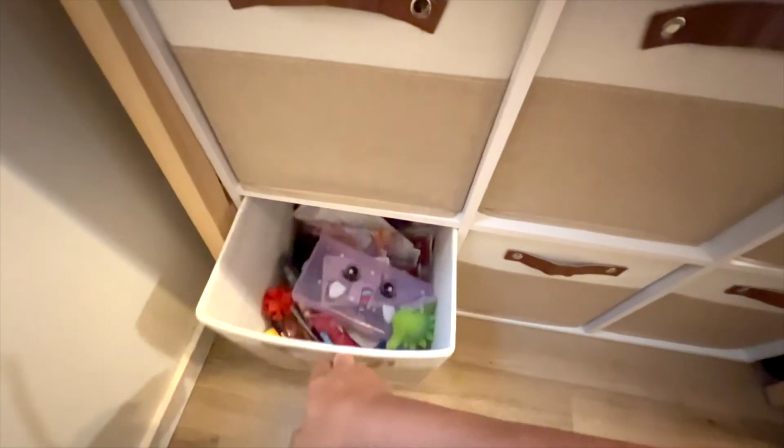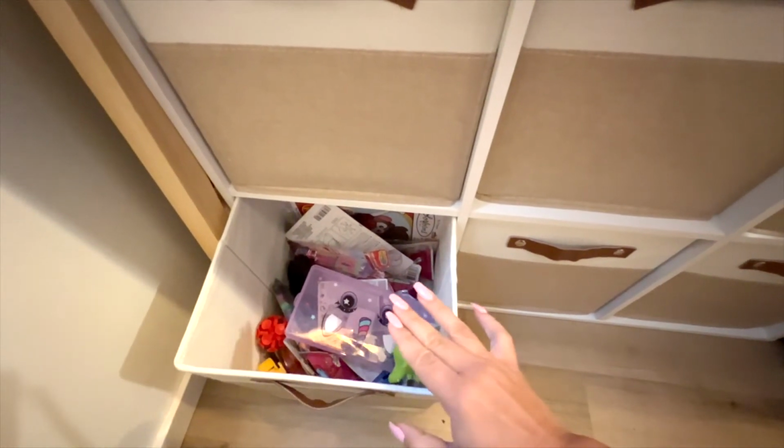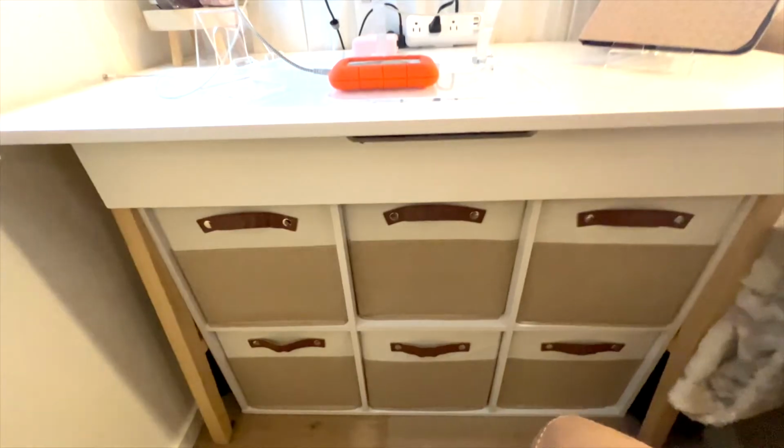And the last drawer, this is a special drawer. This is our treasure box. So when the kids complete tasks, or they're really good, or they behave well when they're getting babysat, I have a bunch of stuff in here that I stick in here. And that is their treasure box. So now everything has a place, and I just love it so much.